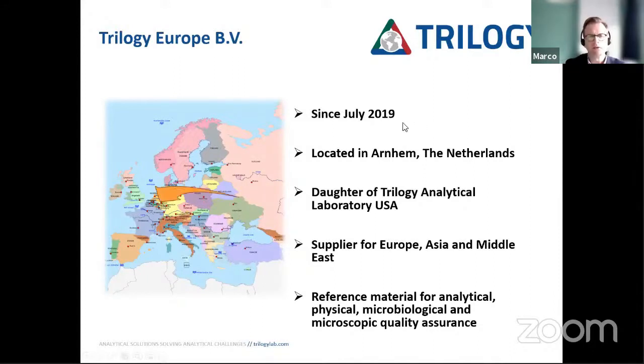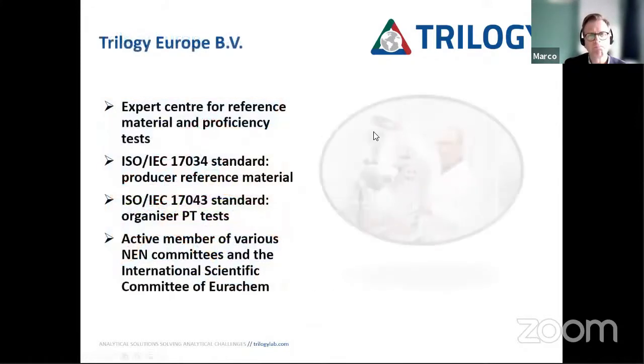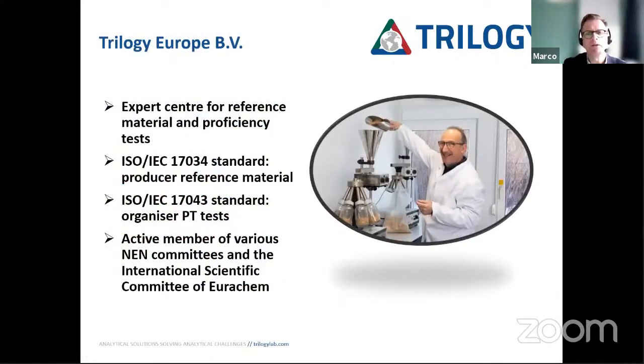The Netherlands is so small that I use an extra marker to show you where we are located. We started building this company in the Netherlands, and we expect to receive the ISO certifications 17034, which is specifically for producers of reference materials, and 17043, which is for organizing proficiency tests. We have succeeded in the audits, so we are now awaiting the paperwork, which will be finished by the government in December, and then we can publish it on our website and in our communication.